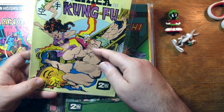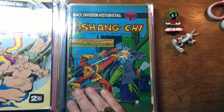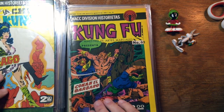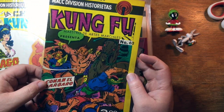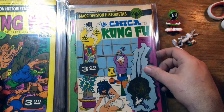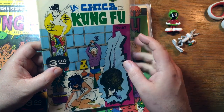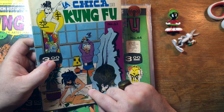How does his neck bend like that? Well, I guess if she kicks him in the head, but it's like the Blob. Shang-Chi, some more Chica, El Mago. Kung Fu. So now we've lost Shang-Chi's name. More Chica. Chica in her nightie. He's like too far back to hit her with that. He's also got like no bottom leg, assuming that's the floor.